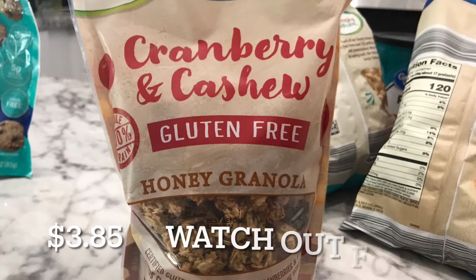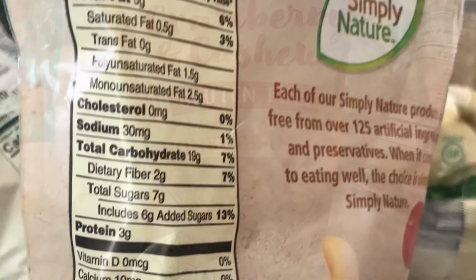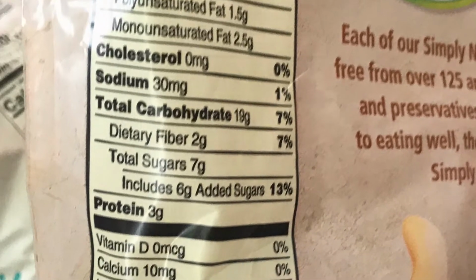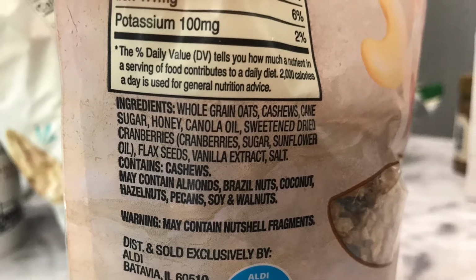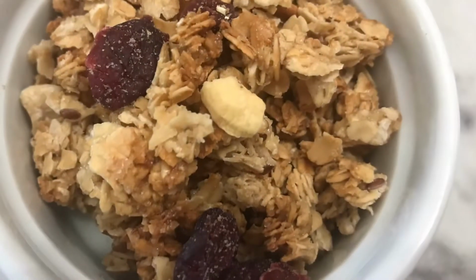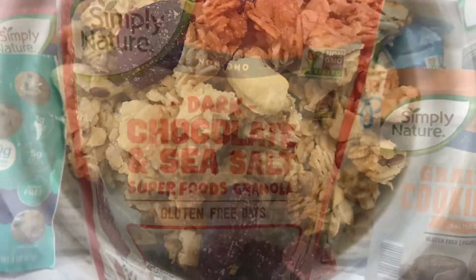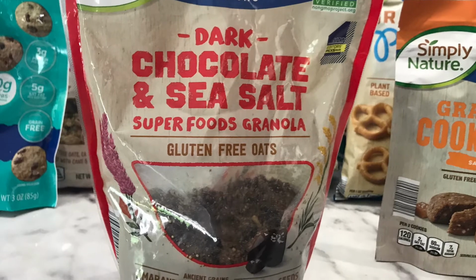And then the next is some granola. Now there were quite a few granola options at ALDI, and I was not impressed with the different granola options, mainly the oils that they used, and there's cane sugar, and basically the cane sugar is going to break down the same way and be used very similarly to regular sugar.